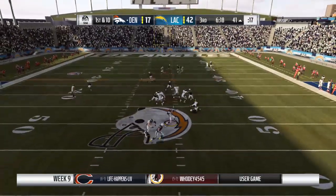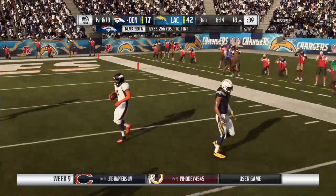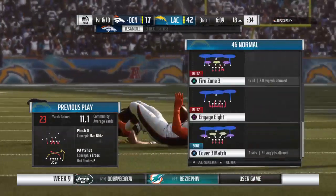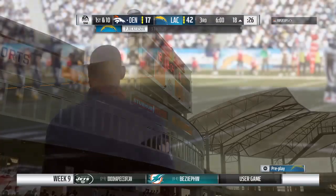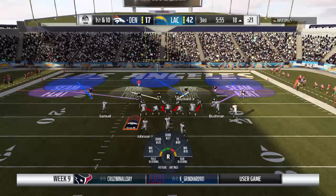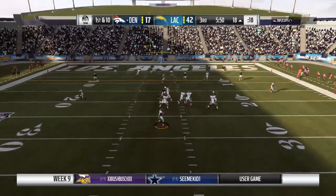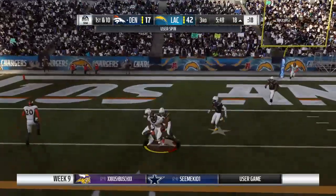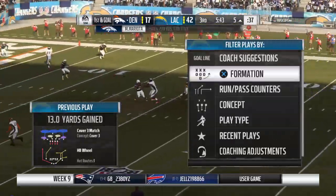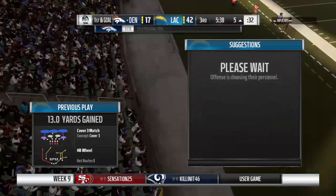Mariota on first down. And he finds a man on a crossing route. And they'll wind up getting this one all the way down inside the 20. 23 yards on the play. From the red zone now, Mariota. That is caught inside the 5. And able to get him down, but he does reach the 5. Another nice gain, 13 yards that time, and another first down.